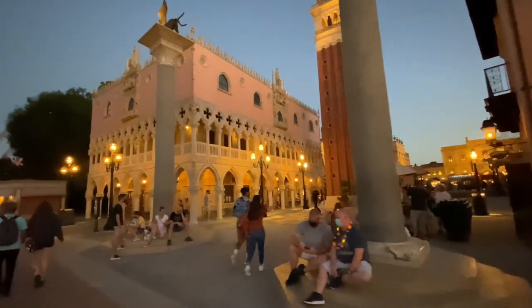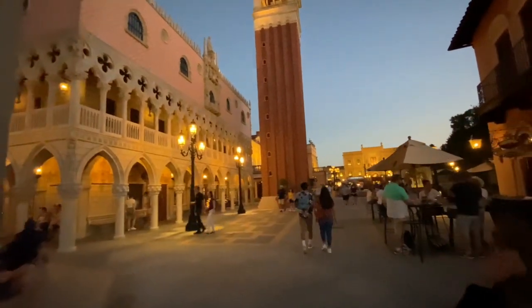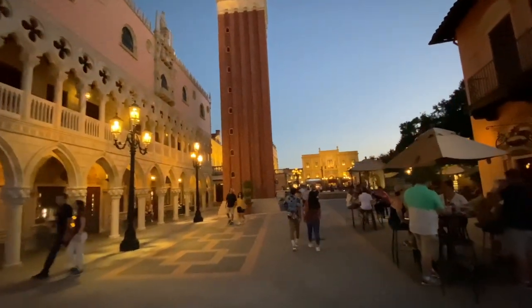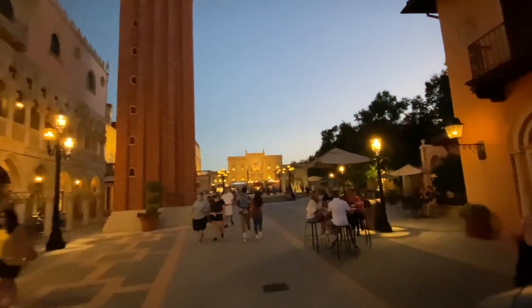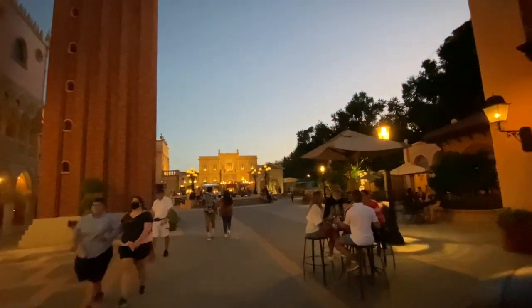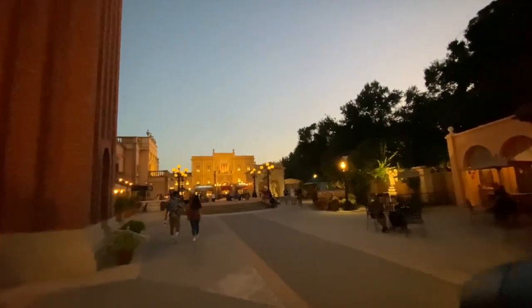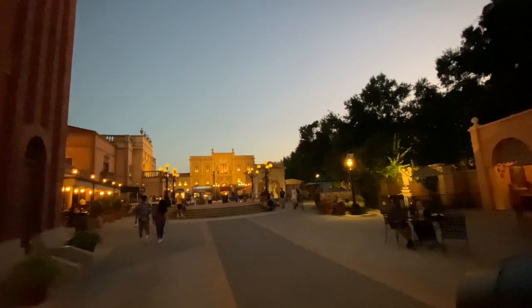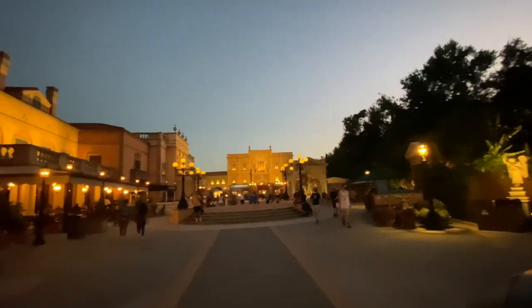And Italy is beautiful this time of evening, and people are out and enjoying it, and it's not too full. You can still socially distance. Tables are separated out appropriately. Certain services are not working because they're not COVID friendly, but the rest of it looks and feels like Italy.